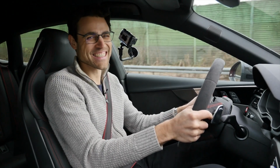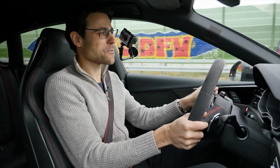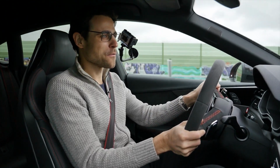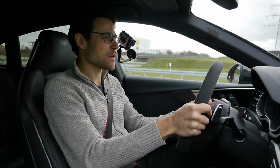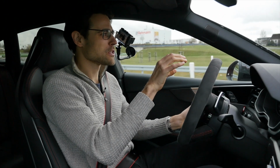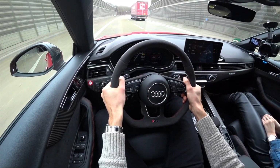Yeah, every lane change is so much fun with this vehicle. This Alcantara steering wheel is awesome, and here getting off the motorway, we'll soon head on again. It feels like nothing. This car feels so stable and situated on the road.